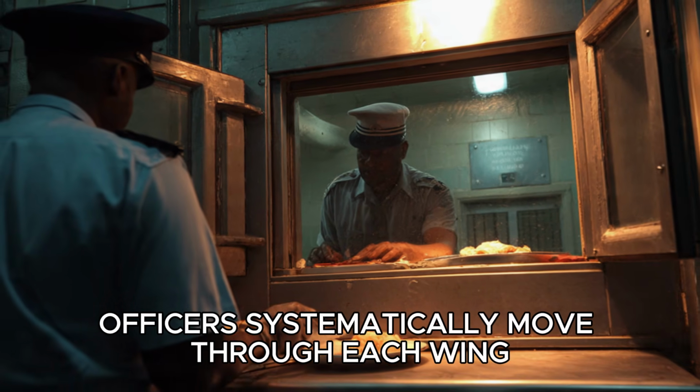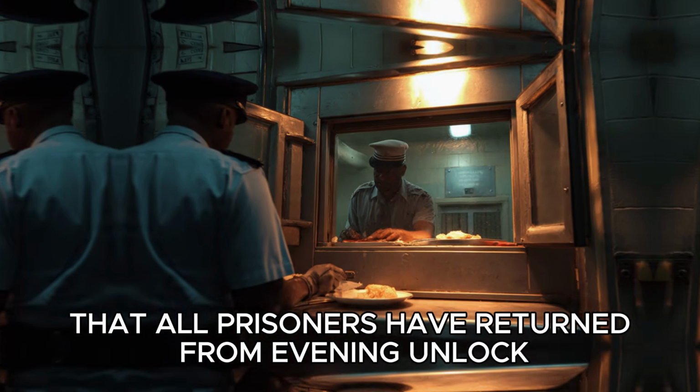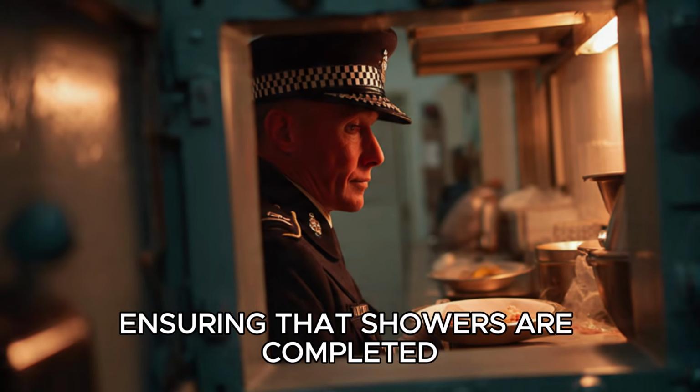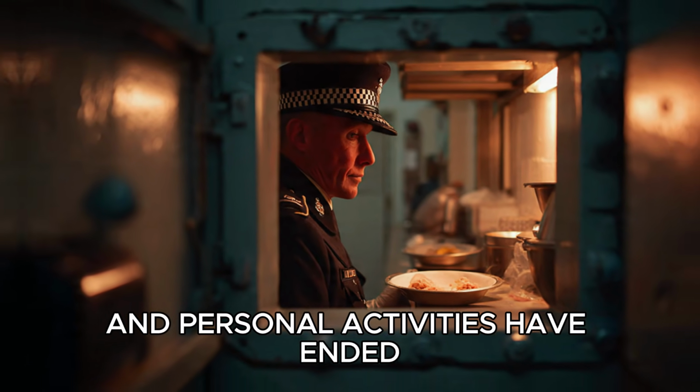Officers systematically move through each wing, checking that all prisoners have returned from evening unlock, ensuring that showers are completed, phone calls are concluded, and personal activities have ended.